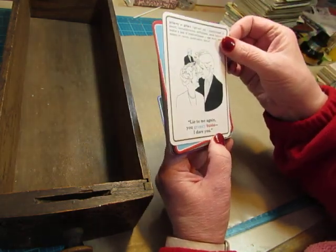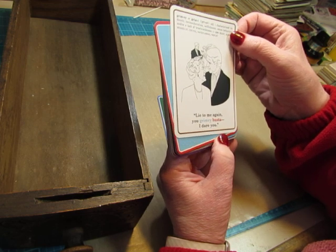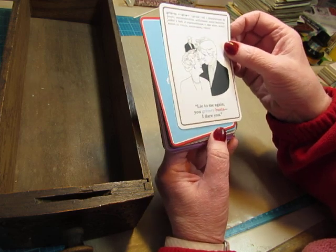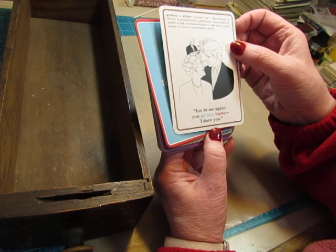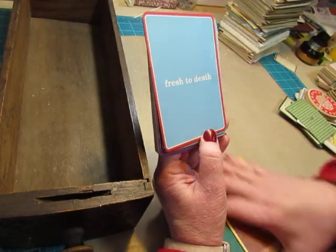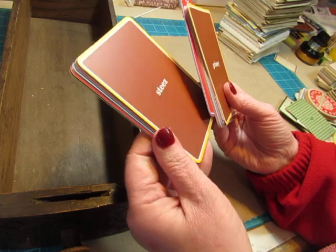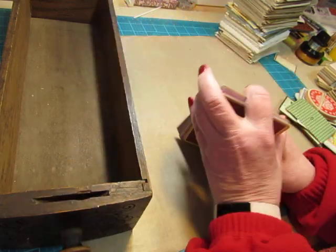Grimy. Characterized by deceit, inconsideration, selfishness. Lie to me again, you grimy busta. I dare you. So they're kind of cheeky, but it helps you identify the slang words.